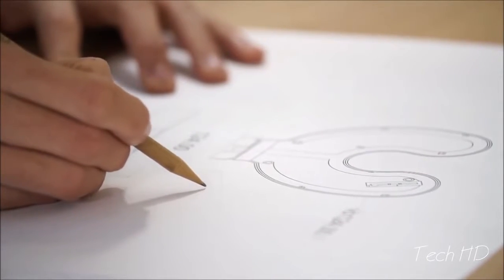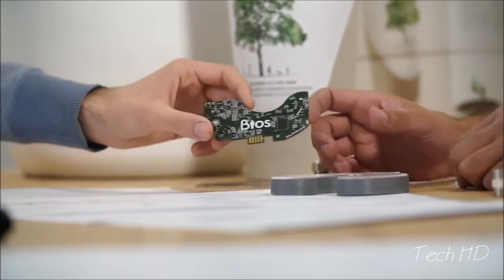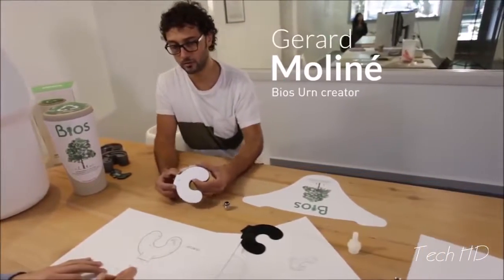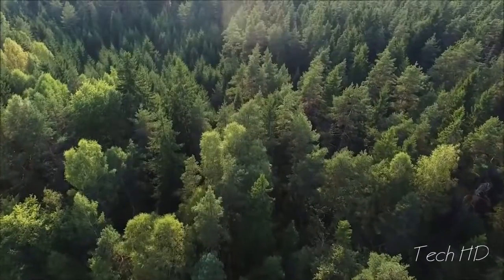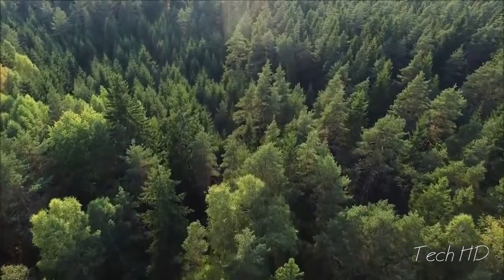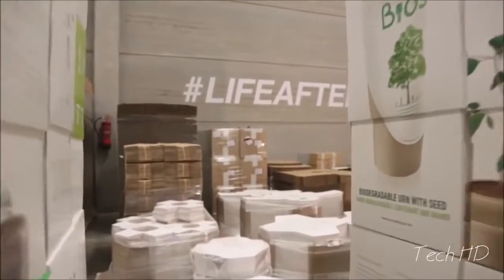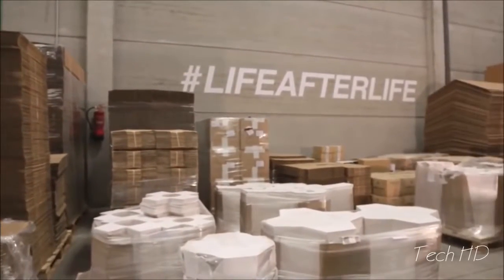This is a story about life. About all our lives. Everything began with just an idea. The idea to convert cemeteries into forests. Then that idea became the BioZurn, a biodegradable urn designed to convert you into a tree after life.